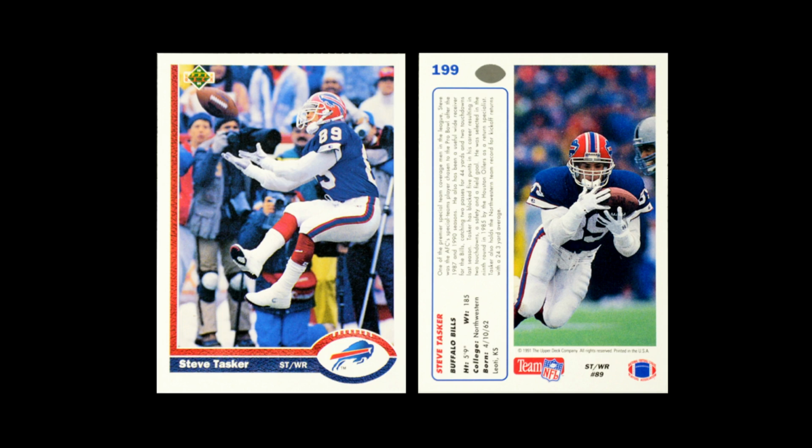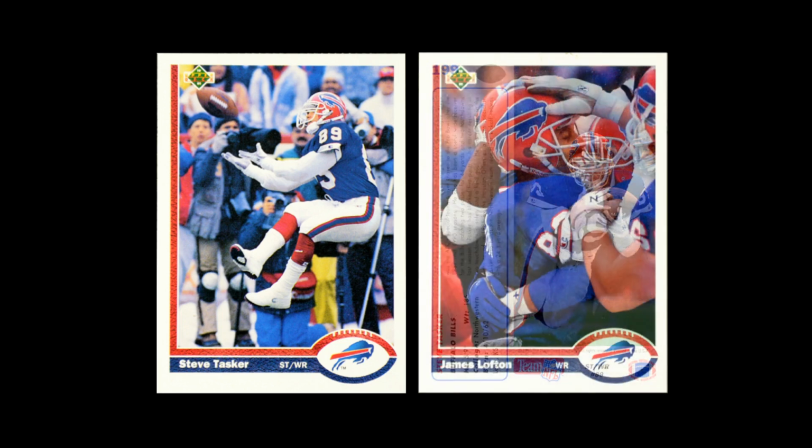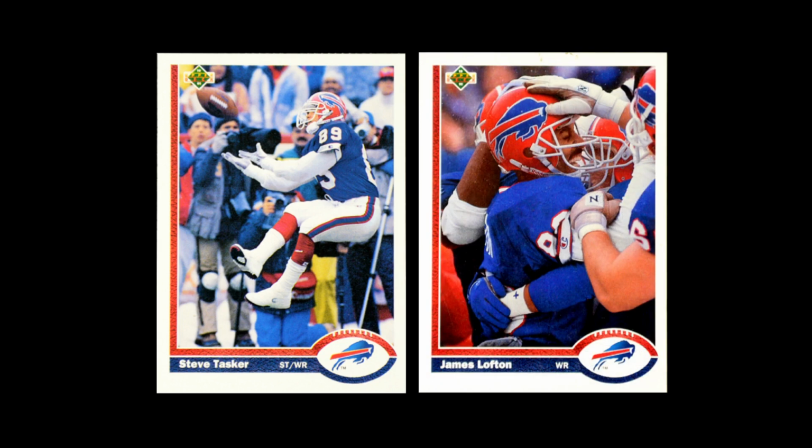But if you want a really great Buffalo Bills card, you go with James Lofton. This card really is amazing. And ironically, it's very unusual for Lofton because James Lofton was known for his speed. So you always see him running, catching, jumping. You see him doing something athletic. In this case, you don't see any of it. Again, the editor outsmarted everybody else and found the right shot, the perfect shot.